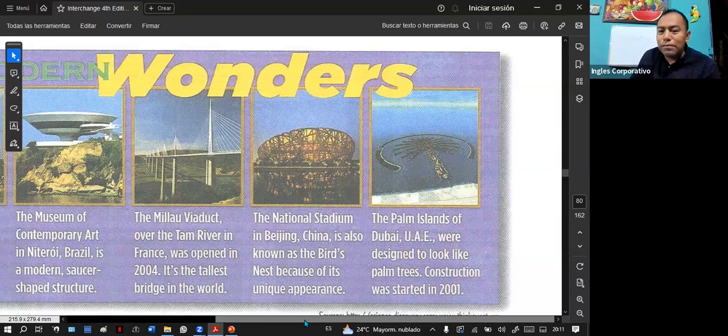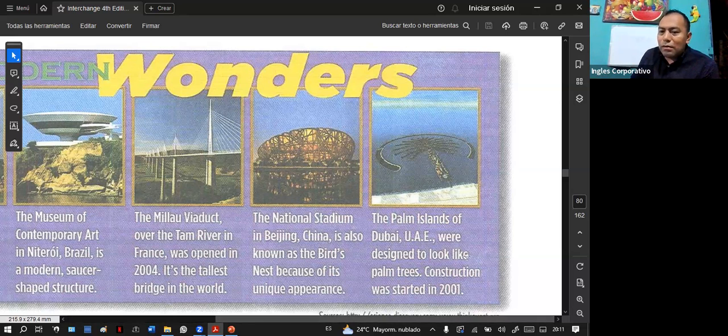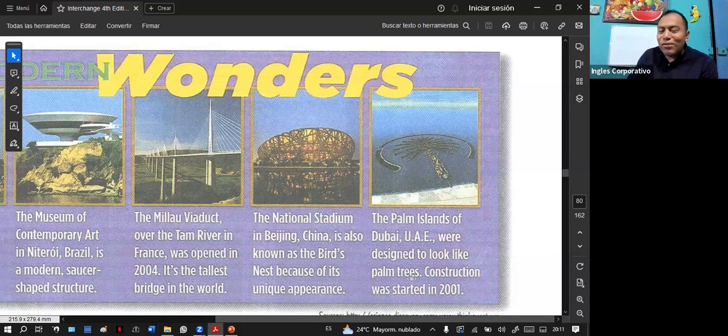Questions so far? Any question? No questions. Okay, very good. Now the Palm Islands of Dubai, UAE. Can you help us, please? Some volunteer? Okay, Alejandro, go ahead. The Palm Islands of Dubai, UAE, were designed to look like palm trees. Construction was started in 2001. Okay, excellent. Very good. Nice. Questions with vocabulary or pronunciation so far? Do you have any question?